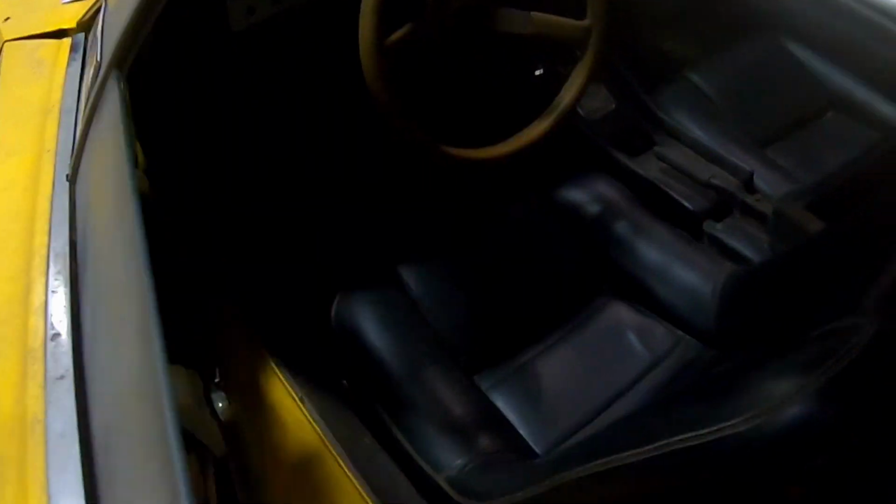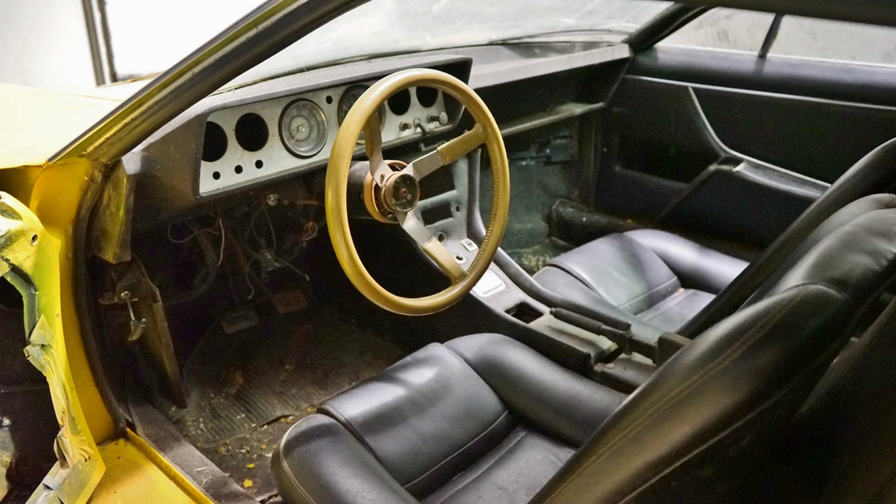It's a 394 speed car with a very well appointed interior, bucket seats, console, full gauges, power windows. Looks like something's been living in here. Here's the bulkhead that protects you from the engine that sits underneath here.